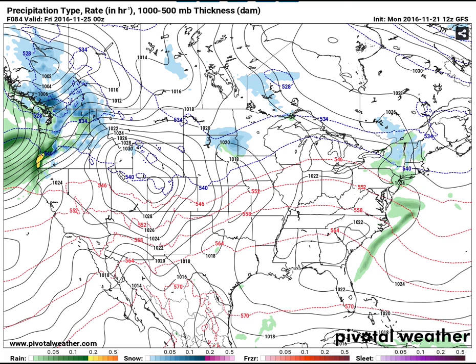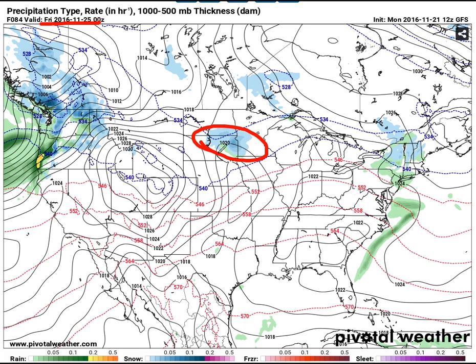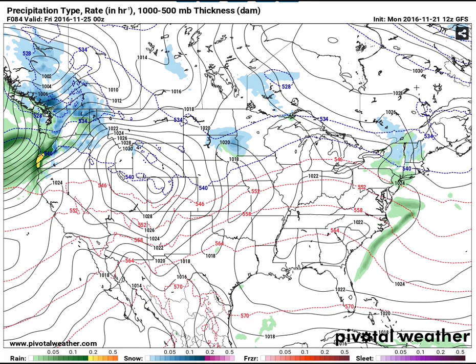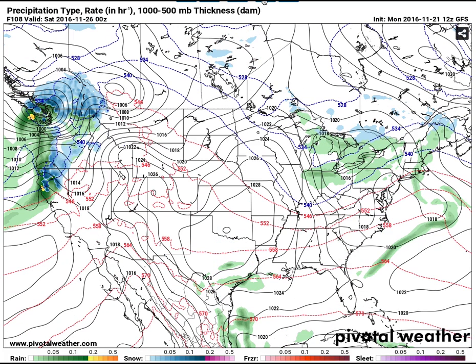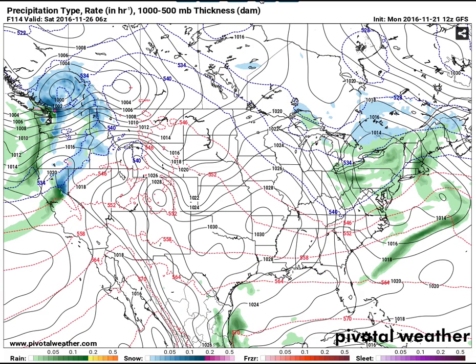System number 3, this comes Friday, is right here. It's just been kind of a little bit of a clipper, nothing overly impressive. Some light snow showers and some rain maybe mixed in as well. That'll continue to push into the Great Lakes region. 540 line's actually down here, so that actually might be more snow up there than what it's showing, but we'll have to watch that. Could be some lake effect precipitation on Friday, Saturday.